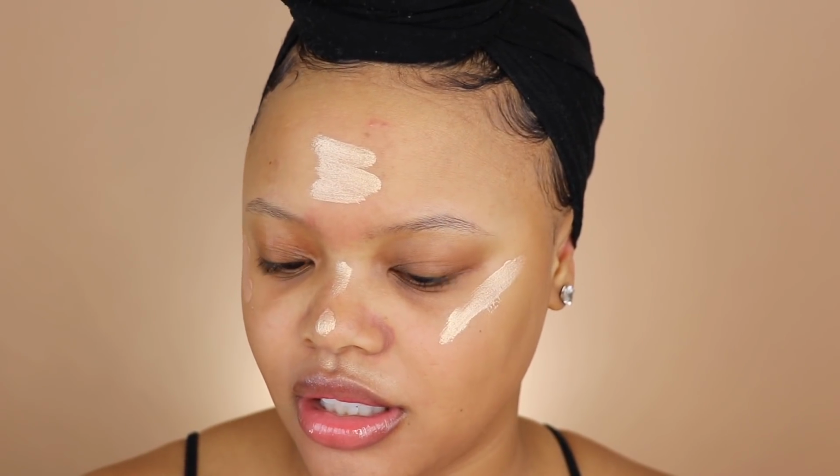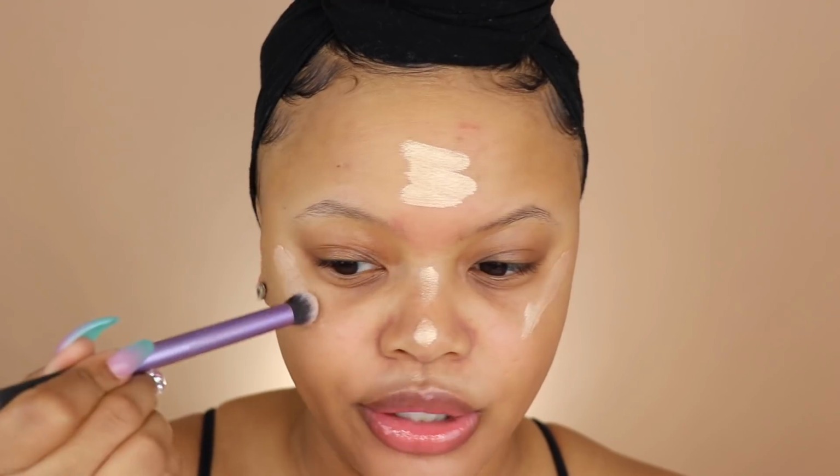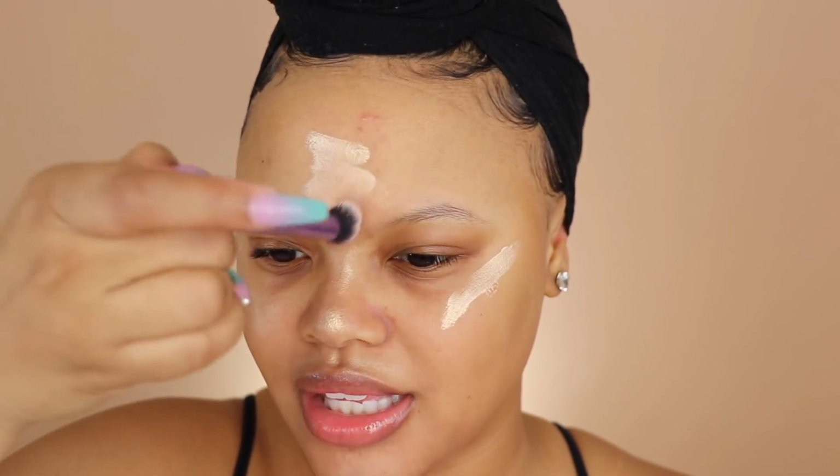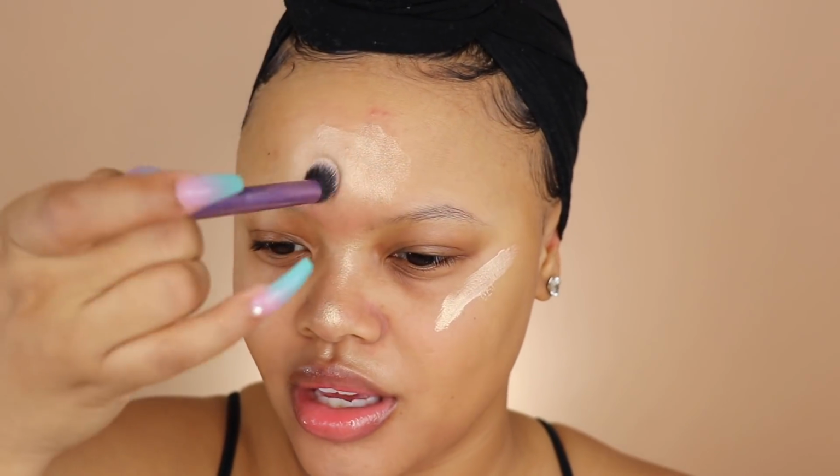This is the Deluxe Crease Brush. It's like a dome brush. The key with this is you don't really want to blend it out to the point where you can't see the highlight, you know what I mean? You still want to be able to see that the highlight is there. You don't want to blend it out to the point where it's nothing.